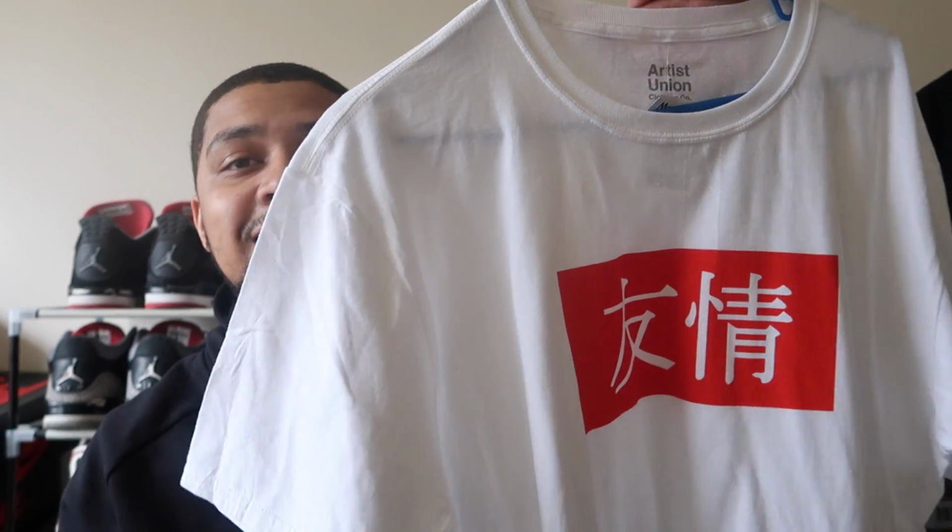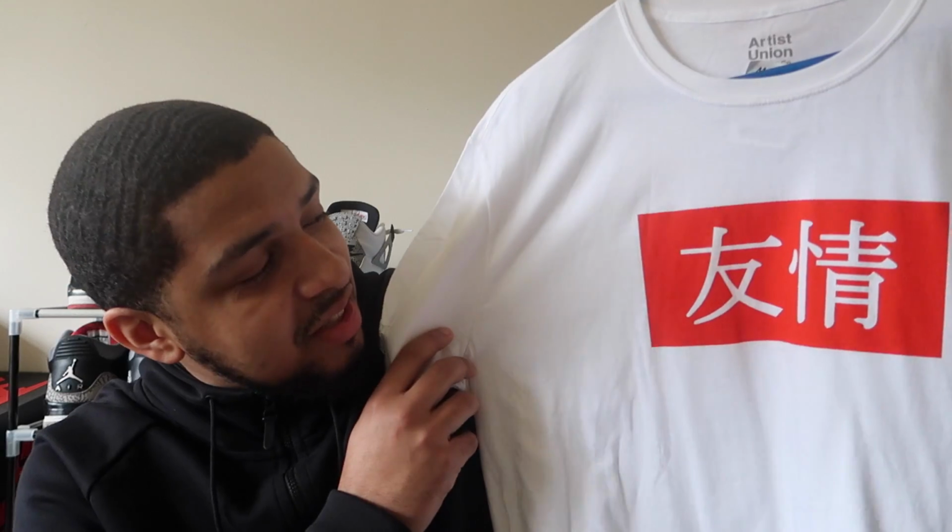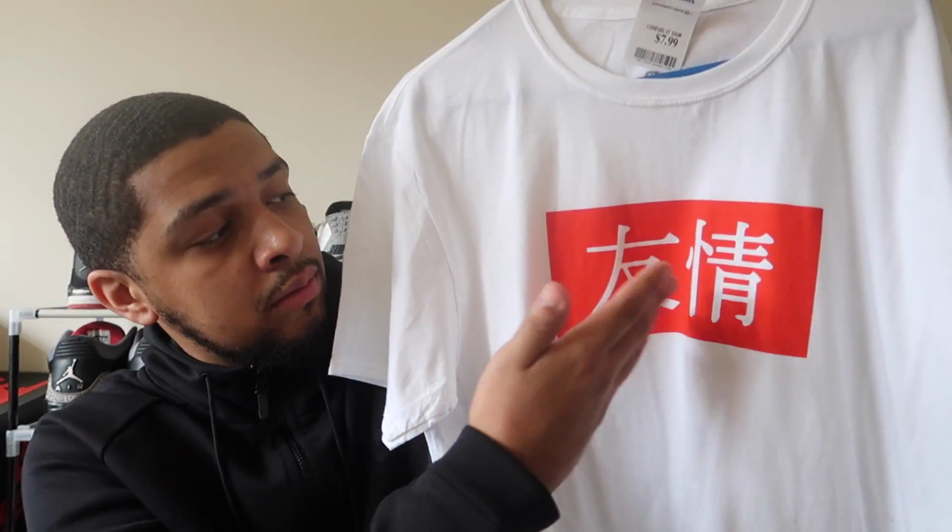First one being this Japanese or Chinese Supreme box logo. Nah, I'm kidding. It reminds me of the box logo, but obviously I'm not paying $1,000 for a t-shirt. So I ended up paying $8, and this is better than a Supreme box logo. Nobody knows what this means unless you speak the language, which I don't, so I have no idea what it means, but it just looks dope to me.